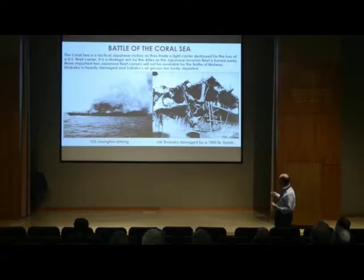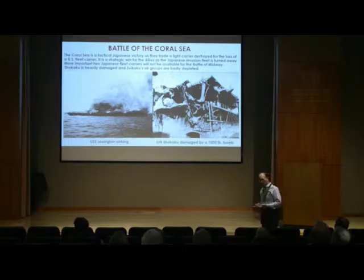As you can see on the right, that's the bow of the Shokaku that's been hit by one of our 1,000-pound bombs. It's heavily damaged and is certainly out of the fight. So what's the result of the Battle of Coral Sea? Simply enough, it's a tactical victory for the Japanese because they've traded a little light carrier for a big fleet carrier. And we also have lost a destroyer, and we've lost an oiler. And oilers are actually quite important.